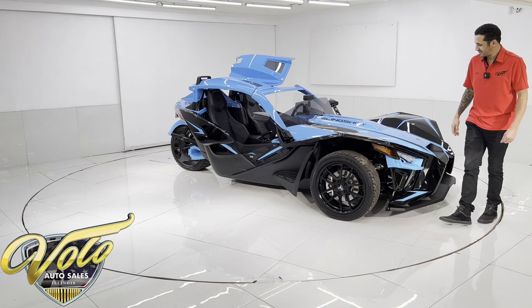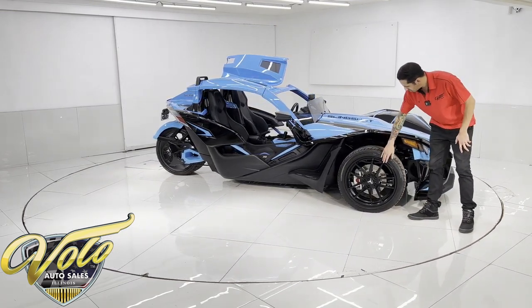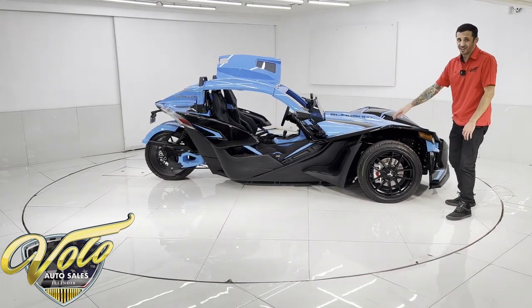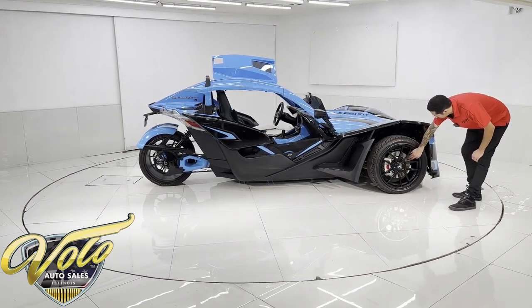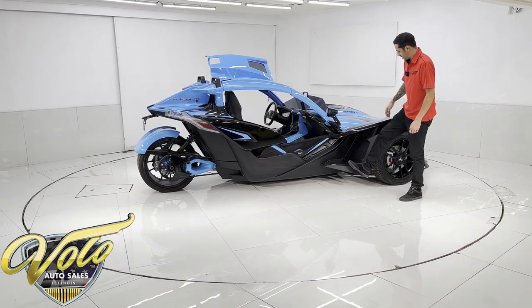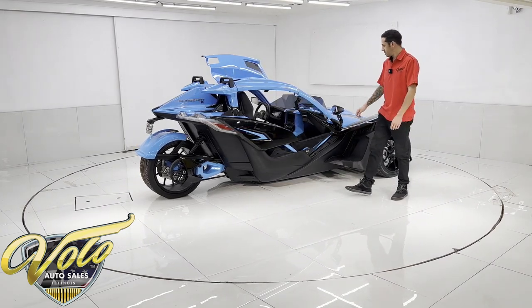But look at how cool this thing is, guys. All the graphics on it, the different designs. The wheels are painted in a matte black finish. It does have, now I can't say four-wheel disc, it has three-wheel disc brakes. They are two-piece performance rotors, so you will stop on a dime. It has the additional splash guards that can turn into a foot guard if you need to stretch out a little bit.